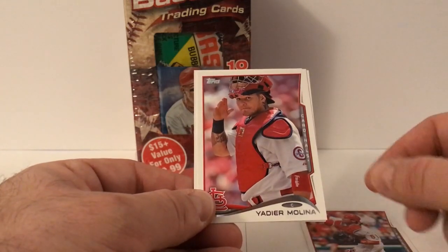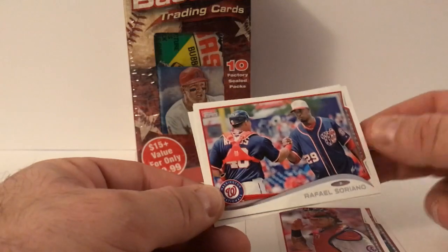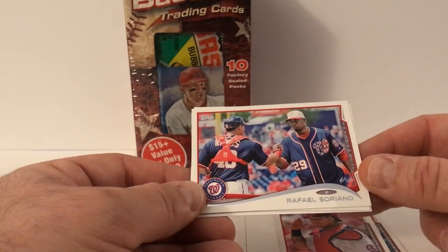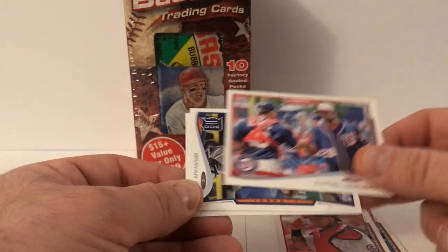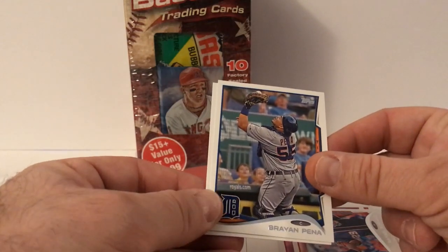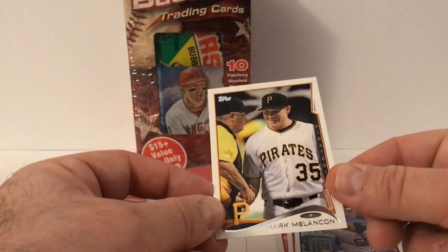Carlos Ruiz, Yadier Molina. Nice. And apparently there's short prints in here too. I gotta look and see. I don't know the code on it. But then there's also these sparkle cards, I think, that are out this year, but I don't know if that was just in a hobby box scenario. Rafael Serino, Brian Pena, and then you've got Mark Melanson, Pittsburgh Pirates.